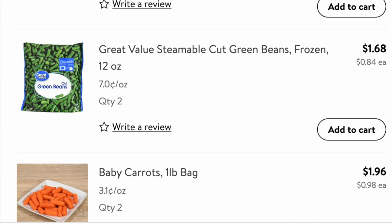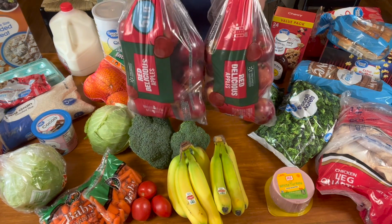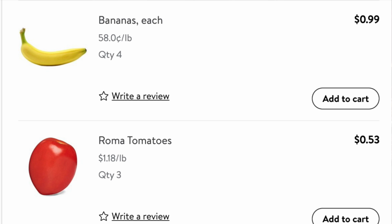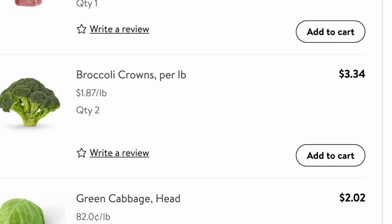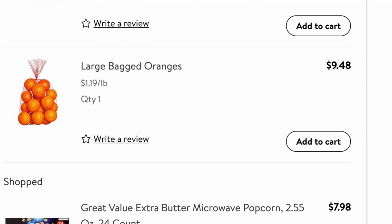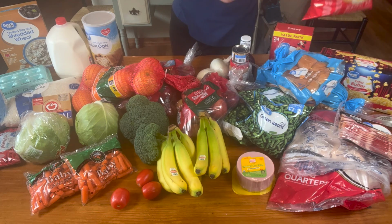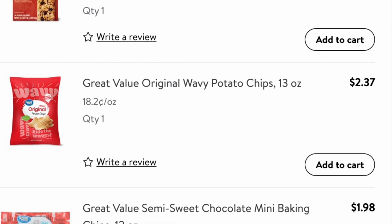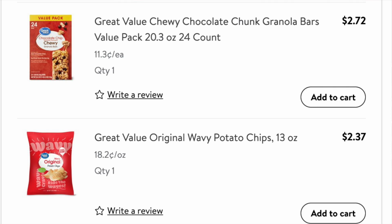Also, I got baby carrots, fresh broccoli, oranges, apples, bananas for all of the lunches. The bananas were 58 cents a pound. The tomatoes were $1.18 a pound. The broccoli was $1.87 a pound. Oranges were $1.19 a pound. And that's what we're gonna do for lunches. Oh, and I also forgot I got a bag of chips to go with lunches also, which was $2.37. Next, for snacks, I got a box of 24 granola bars, $2.72.